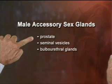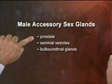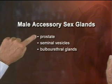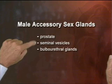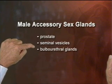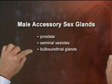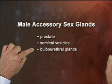Again, this can be called the prostate gland or just the prostate. Remember, that one surrounds the initial part of the urethra. These are paired, and it's the secretions of the seminal vesicles and prostate that are added to sperm to make the fluid we call semen. The bulbourethral glands, also known in some biology textbooks as Cowper's glands, do not contribute directly to semen per se, but their secretion is produced during sexual excitement, cleanses the urethra of the male prior to ejaculation, and most importantly lubricates the glans penis prior to intromission during sexual intercourse.